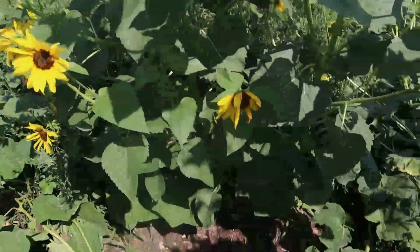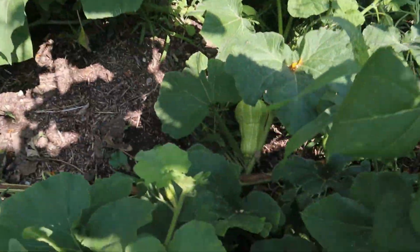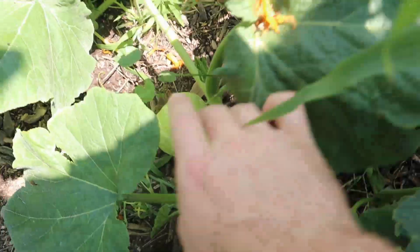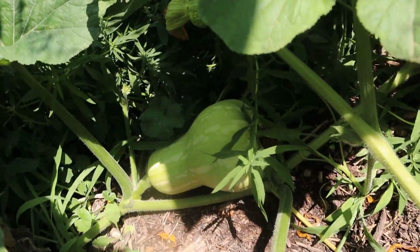And if you come down here below the sunflowers, here we can see some butternut squash. Right there, there.